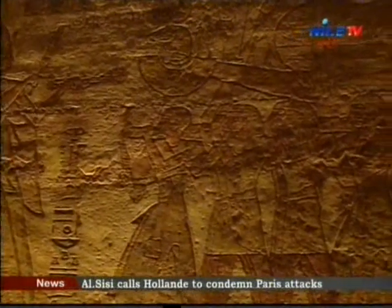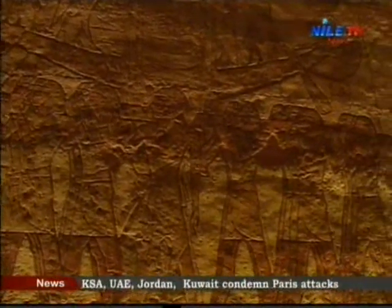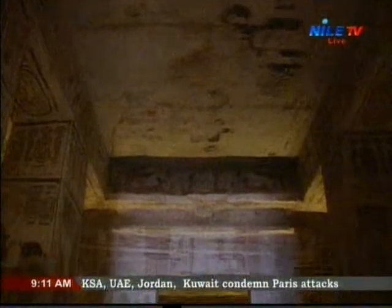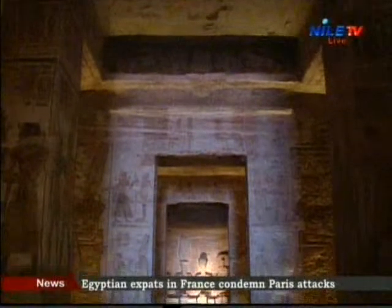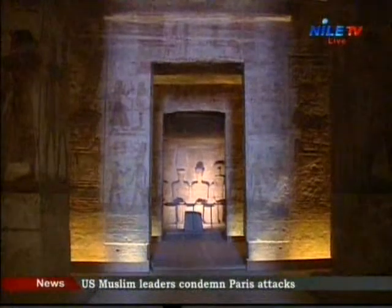The altar was made for the rest of the sacred bark. Behind it are four big statues of three seated gods and the king. The gods are God Amun, God Ra-Horakhty, God Ptah, and King Ramses II himself in his divine form.